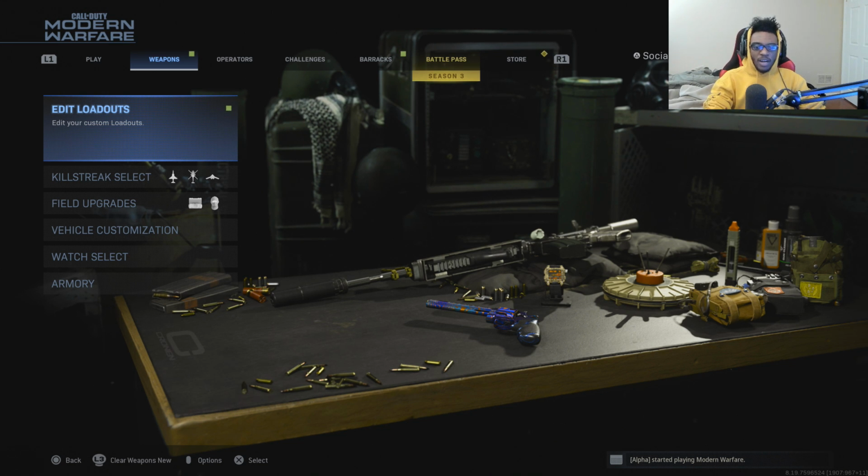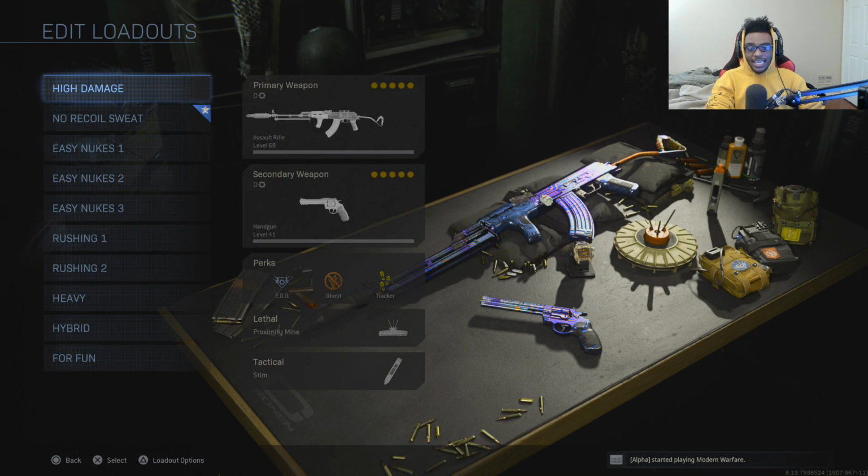With all being said, let's get right into the 10 best class setups to use after the new update. So for our first class setup, we've been looking at my high damage AK47 class.